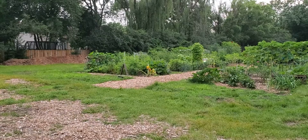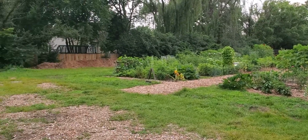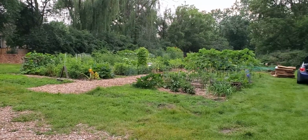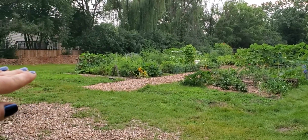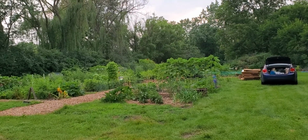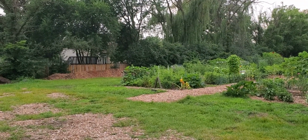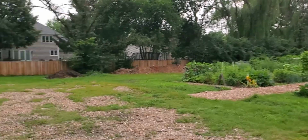All right, here we are in the Batavia garden. Gosh, this looks so different from when I came out here in March and met with Amanda, and this was just all green grass. What a blessing. I'm in awestruck wonder every day that I come out here, because I realize that 90% of the plants in this garden grew in my basement.